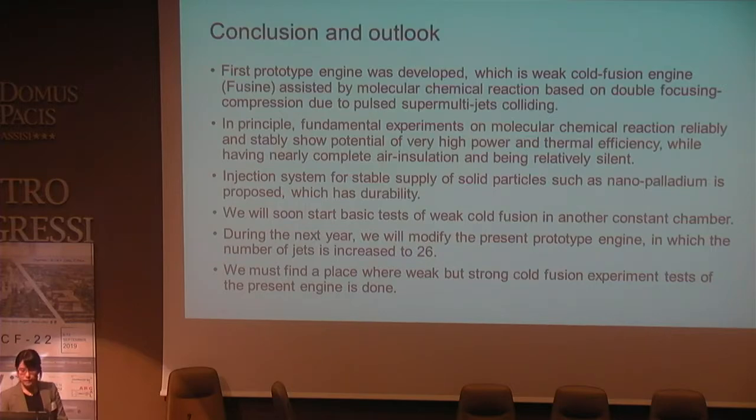So these are conclusions and outlook of my research. Our first prototype engine developed, which is a weak cold fusion engine, Fusine, assisted by molecular chemical reaction based on double focusing compression due to pulse supermulti-jets colliding. In principle, fundamental experiments on molecular chemical reaction reliably and stably show potential of very high power and thermal efficiency, while having nearly complete air insulation and being relatively silent. The injection system for stable supply of solid particles, such as nanopalladium, is proposed, which has durability. We will soon start basic tests of weak cold fusion in another constant chamber.